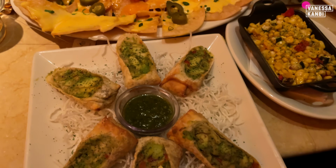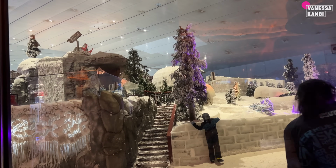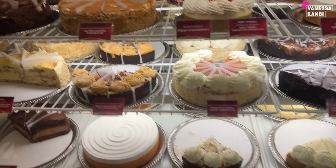So we are now in the Cheesecake Factory. We are currently at the Mall of the Emirates, and there are bowling alleys. We just saw Ski Dubai where you can do skiing and all sorts, and there's also an arcade that the kids are so excited about.